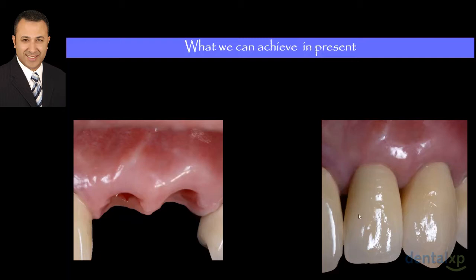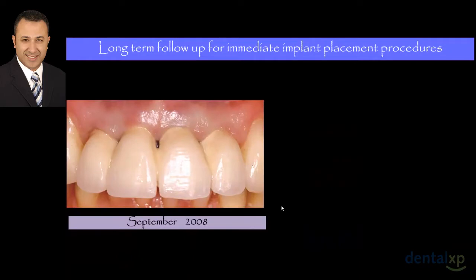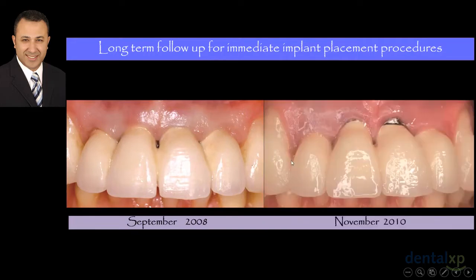I'm sure that most of you can transform a case from here to here just with the use of the regular implant dentistry methods. Immediate implant placement cases really do very well, as we can see here, and I think the general dentist now is able to perform a wonderful result. However, the question is, if we have four implant-supported restorations like this, how long can we offer a promise for the patient for an aesthetic success? How long will this case survive?